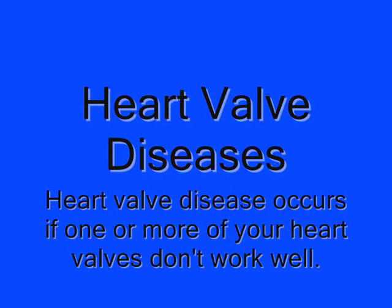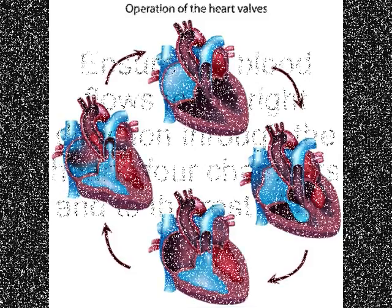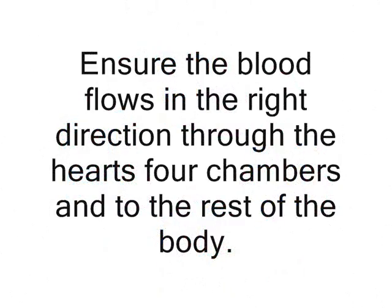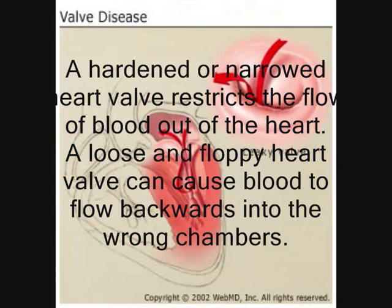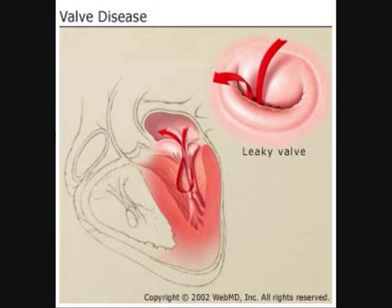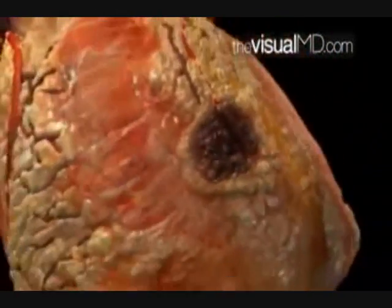Valvular heart disease can cause heart failure. Heart valve disease occurs if one or more of your heart valves don't work well. These valves have tissue flaps which open and close with each heartbeat. The flaps make sure the blood flows in the right direction through the heart's 4 chambers and to the rest of the body. A hardened or narrowed heart valve restricts the flow of blood out of the heart. A loose and floppy heart valve can cause blood to flow backwards in the wrong chambers and therefore damage the heart. Anything that causes damage to the heart muscle can lead to heart failure.